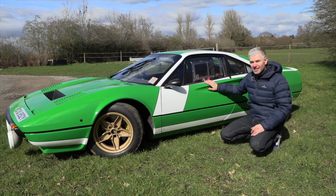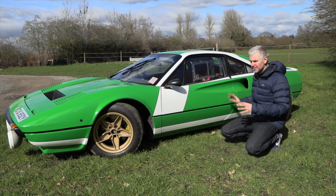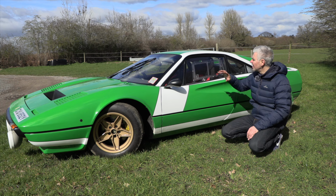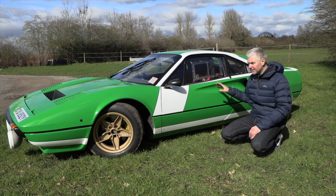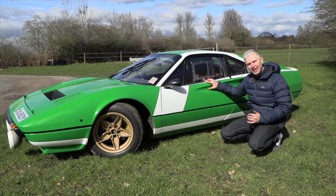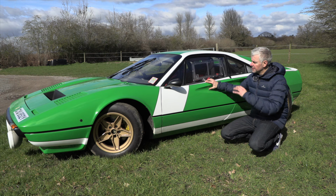So this does have some fundamental differences. It does have the Group 4 arches, and it does have quite a lot of detailing from the Group 4 car, including the dashboard, the way the interior is set out. But crucially, there is a big difference. The Group 4 car obviously had to use the original 308 engine with some light modifications.